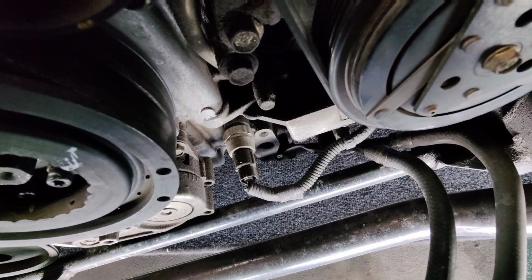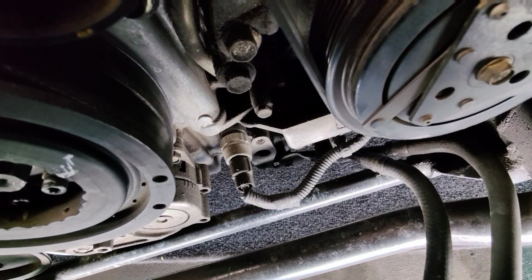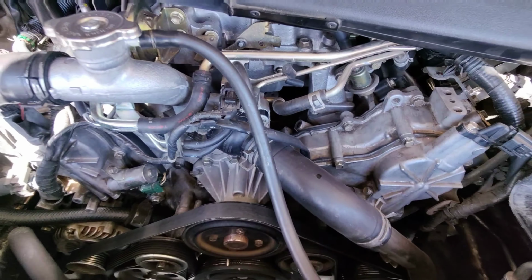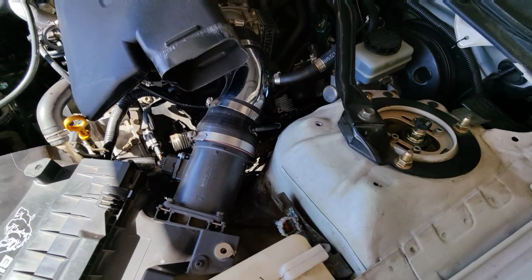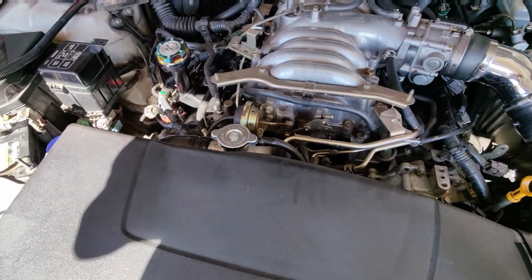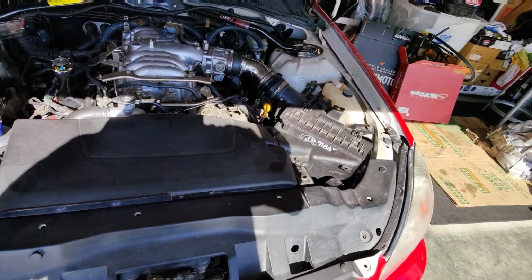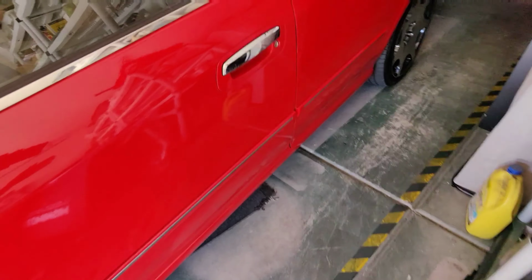Oil pressure sender, that went out as well. Oil was squirting out of it, and I believe that is a common problem as well. We did the water pump, thermostat, and MAF sensor. So please keep in mind that I've owned this for about 4 years, and I've only put roughly 18,000 miles on it. And these are all the problems that I've encountered within that 18,000 miles. So I want to say around 110,000 miles to 132,000 miles, you will be encountering all these problems.